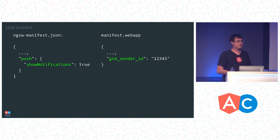So the Angular service worker supports push notifications out of the box. You can do it with more manifest configuration. The first thing you do is, in the service worker manifest, turn on push notifications by saying show notifications true. Then you have to go through a sign-up process on Google Cloud projects to create a cloud project and configure it with cloud messaging. And there are all kinds of guides on this. I'm not going to walk you through the details.